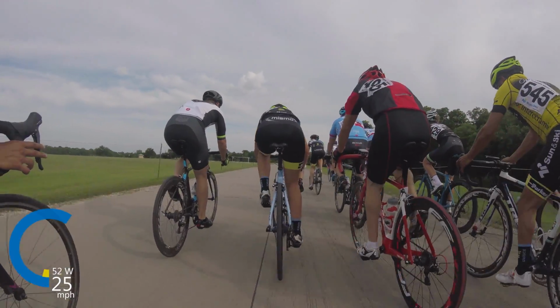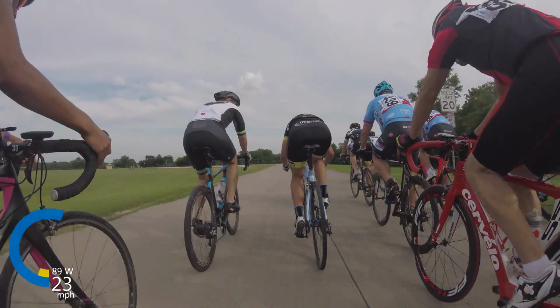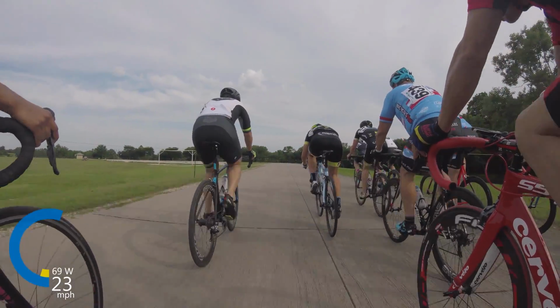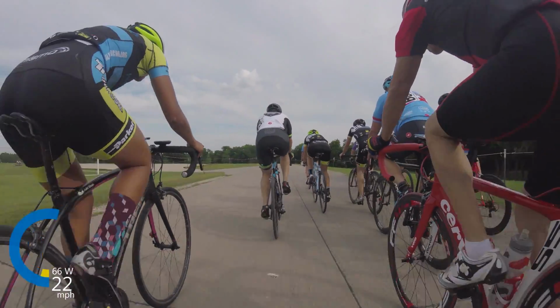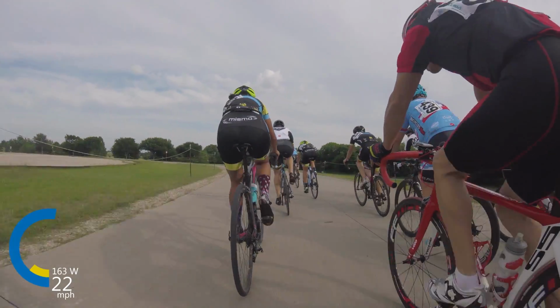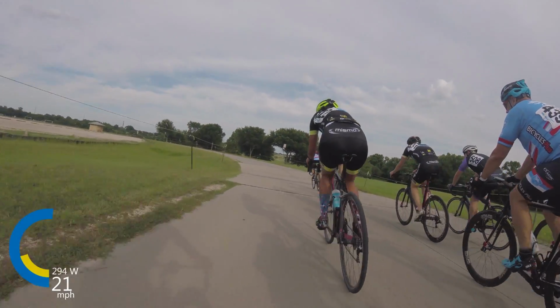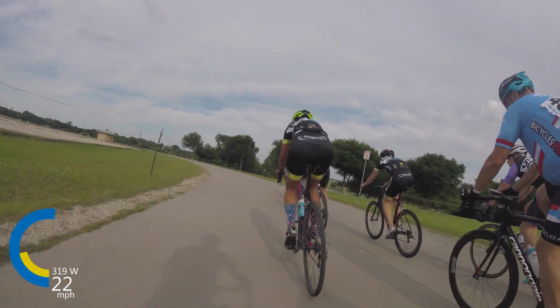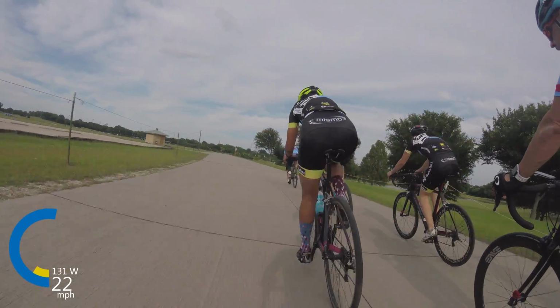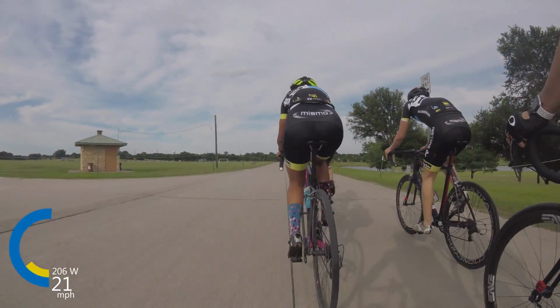We're going into a headwind now, and you can see the pace is a little bit slower when we're going into the headwind, and people are looking for a little more shelter. The most sheltered spot is here on the inside, behind other guys in this group. Another thing to think about is, should I be in the middle of the group? That might be the most sheltered. Should I be more on the sides?